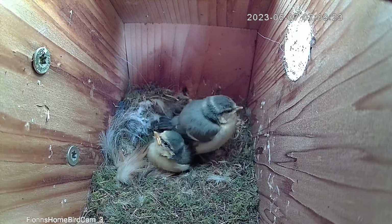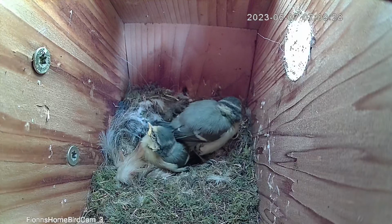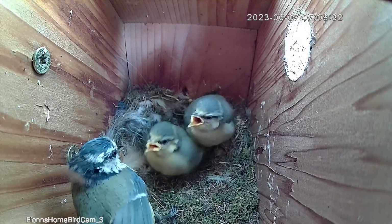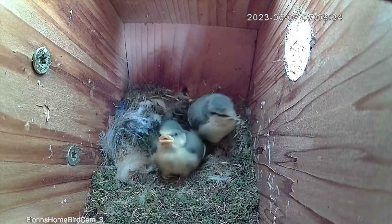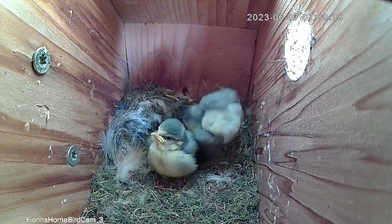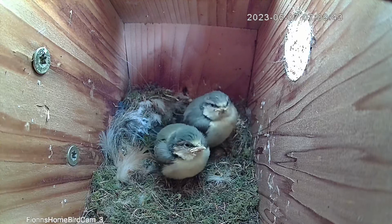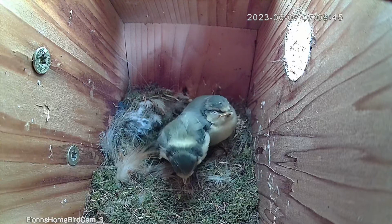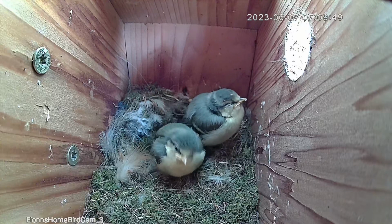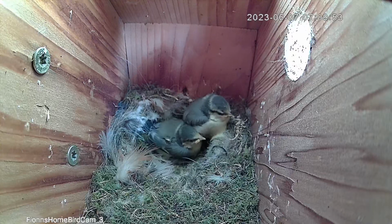So first, we have one of the parents coming into the nest, which is very normal. There's no flinching from the chicks. The chicks know this sound like the back of their wing at this stage, and there is no reaction at all. But just look what happens when they hear something a little foreign. A quick hunker down.